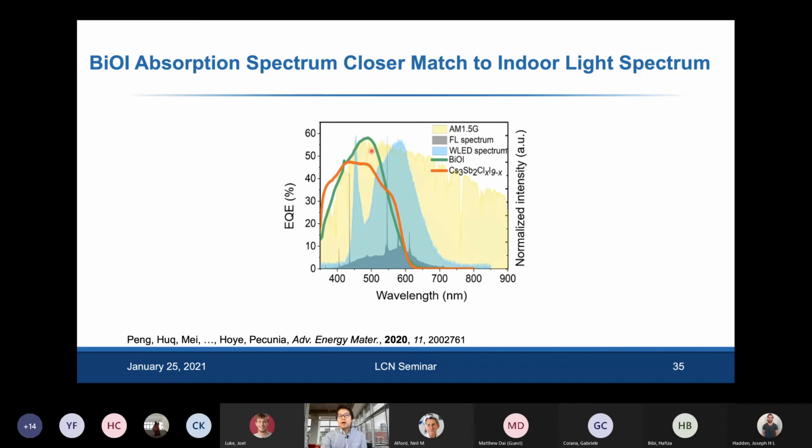So that's too wide for outdoor light harvesting. So there's all this infrared light from the sun, which won't get absorbed. But if you look at the indoor light spectrum, so for white light LEDs or for fluorescent lights, the spectrum is much narrower and is confined mostly over the visible wavelength range.